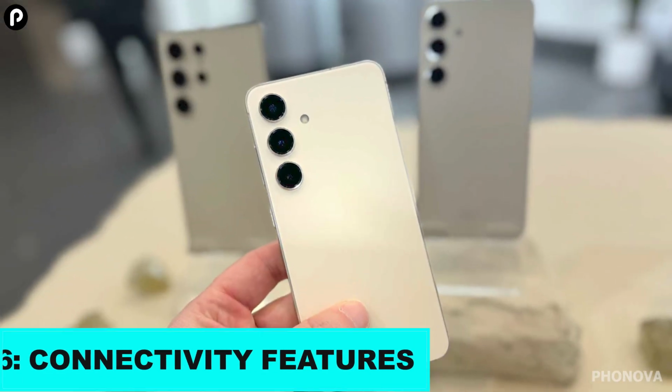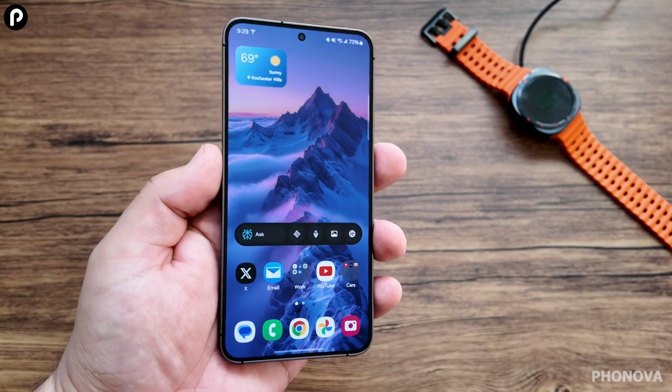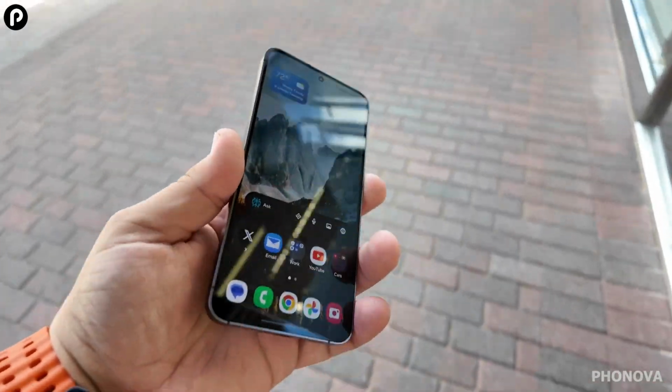Connectivity features. The Galaxy S24 supports Wi-Fi 7 and advanced 5G connectivity, making sure you're ready for the fastest data speeds available. If you're a frequent traveler or need reliable connectivity, this phone is built to keep you connected almost anywhere.